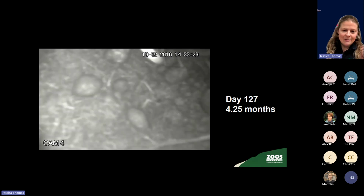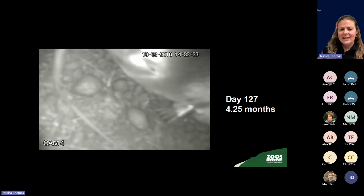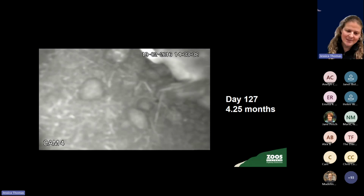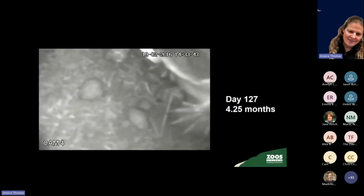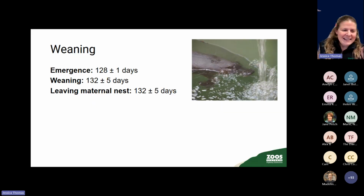And now if we jump ahead to, this is 4 months, this is 127 days of age. So this little guy here, he's about to emerge. He's about to be weaned and take his first swim in the river. He's very active now. You can see he's chewing on some of his nesting material there. But you can see there, compared to the last video, the bill is a lot bigger, the fur's got a lot thicker, and the eyes are open now. And I have 100 more videos of these. It was very hard just to pick a couple.